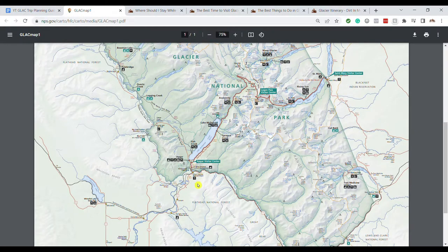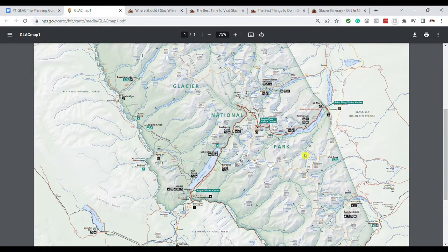For your time on the east side of the park, you won't find a lodge at Two Medicine. There is a campground. There's some lodging options just outside of the park here, but it is a little further removed than I like to be for accessing the Going to the Sun Road. And so I typically don't stay down here. Sometimes I will day trip down here because it's really pretty, but I do like to stay more central to St. Mary if I'm staying on the east side of the park.